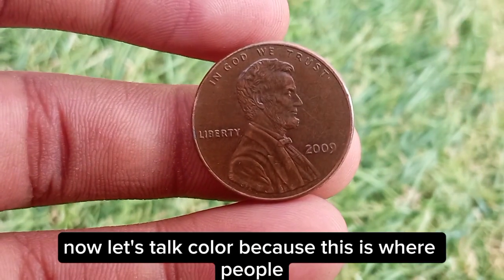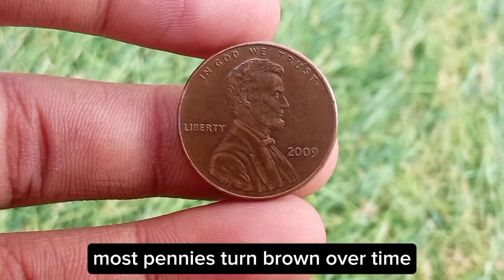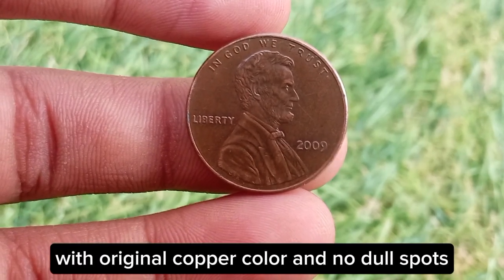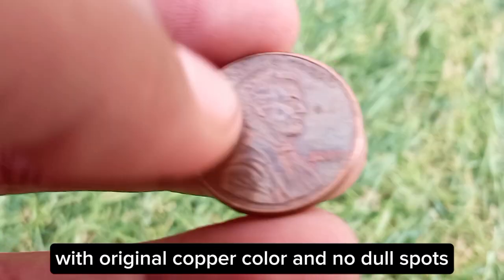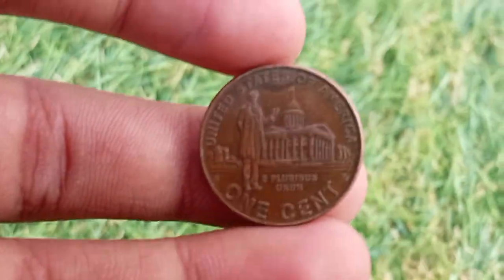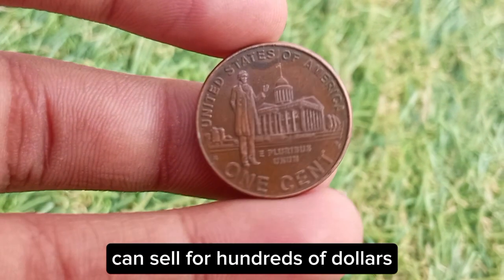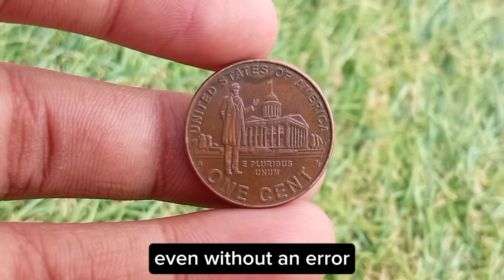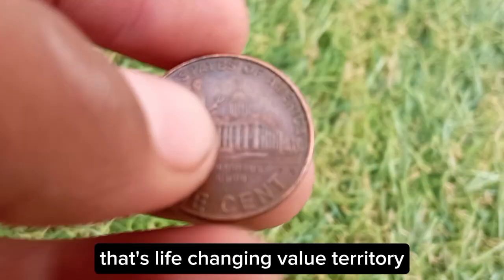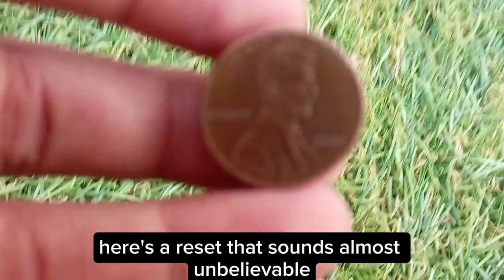Now let's talk color, because this is where people unknowingly throw away fortunes. Most pennies turn brown over time. That's normal. But if your coin is bright red, with original copper color and no dull spots, collectors take notice. These are called full red coins. A high-grade, full red 2009 professional life penny can sell for hundreds of dollars even without an error. Combine red color with a satin finish or error. That's life-changing value territory.